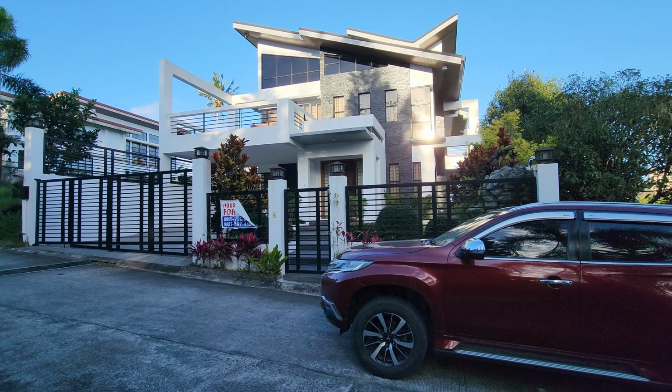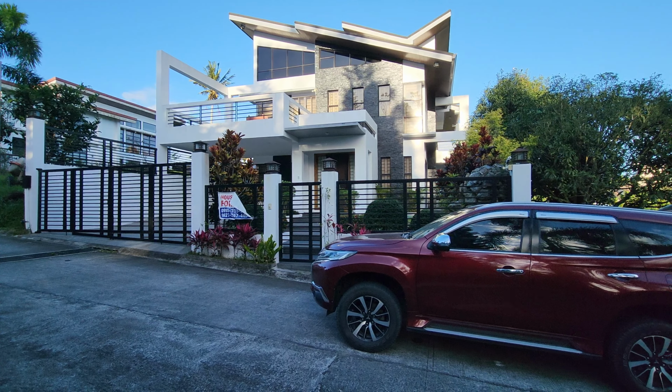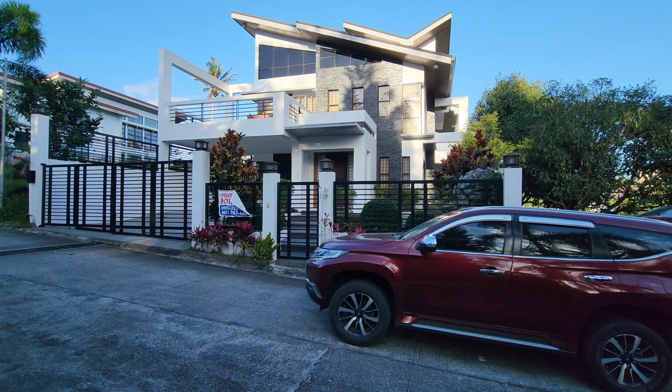Good morning, everyone. Nandito tayo ngayon sa Tagaytay City to feature this modern house and lot for sale with a tuta lot area.